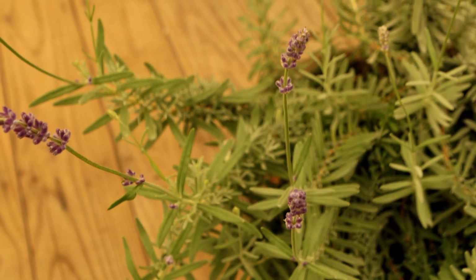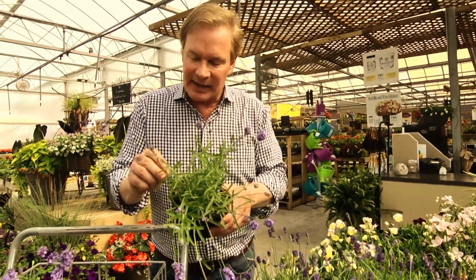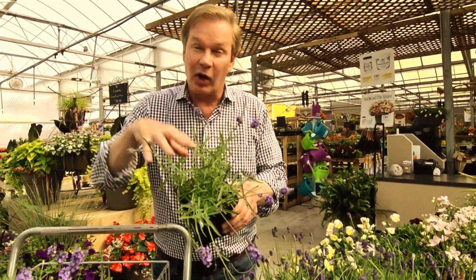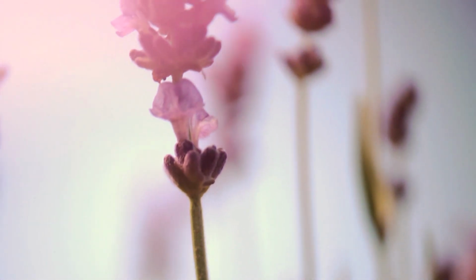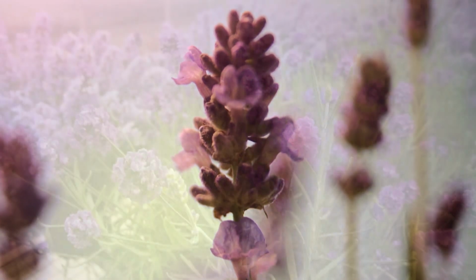And I don't fertilize them too much because what happens is you lose some of the potency of that essential oil. They go sort of all foliage and green, and there's not as much of a concentration of oils in the leaves and stems. I always place my containers of lavender in full sun. It's an herb that really likes the sunshine, so keep that in mind.